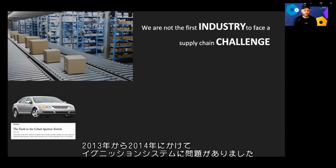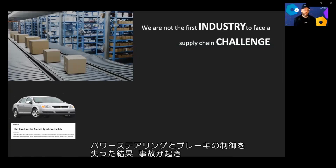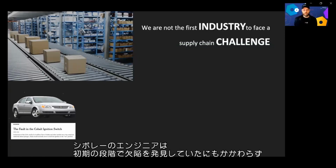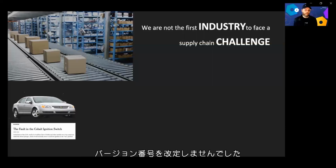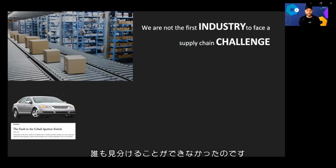So this first one here, this is a Chevy Cobalt, and back in 2013, 2014, there were some problems with the ignition system. There was a flaw in the switch that caused the ignition to shut off. Drivers lost power steering and brakes and had crashes, and unfortunately some people died. Now, what's interesting about this is that the engineers found the defect in the ignition switch early on, but they never revised the version number. And so there were multiple versions of the ignition switches being produced and shipped into the cars, but nobody was able to tell the difference.